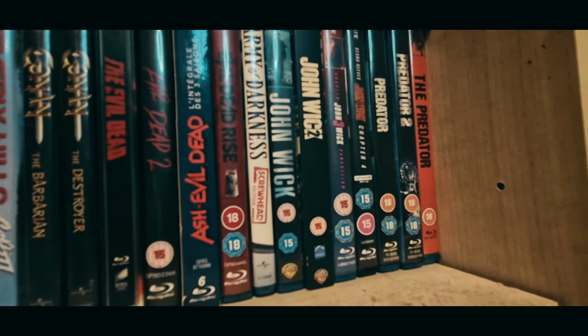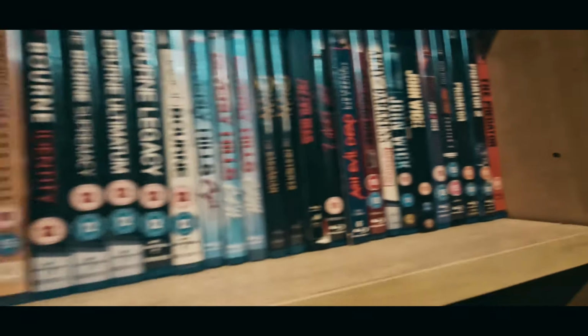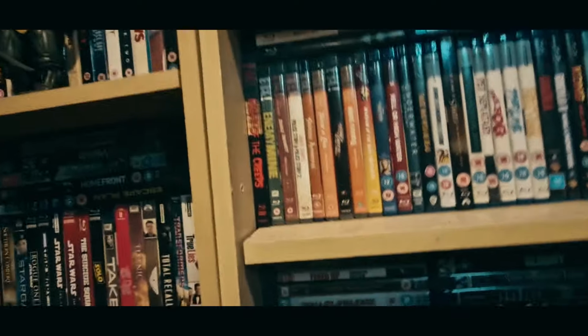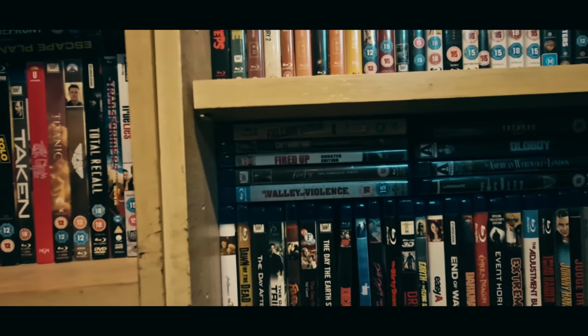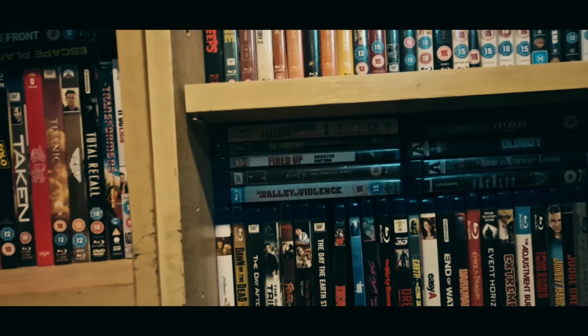And then a Predator section with Predator 1, 2, and The Predator. I also have Predators, which was over there, and Prey, which is the Disney version. I say the Disney version. It's a Fox version, but it was released on Disney Plus in the UK, which I think was on Hulu in America.